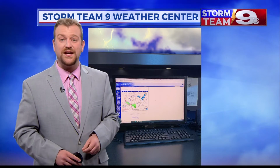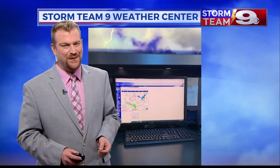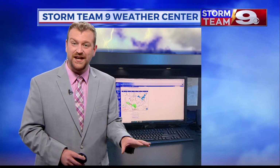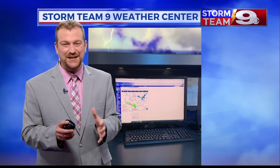It's important to know that computer models are smart, but they may not be as smart as you think. Model data can really only help us forecast with extreme accuracy about 3 to 4 days out. Thereafter, everything gets a little messy and a bit fuzzy.